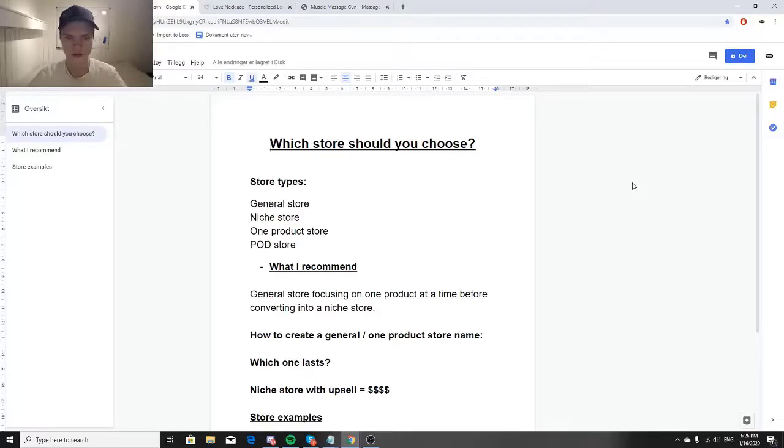So, store types. The first one is the general store. That is what I prefer. I would do a general store myself. Then we also have niche stores, where you do one niche, one category. A niche store could, for example, be hunting, fishing, or phone cases. I don't like any of those, but a jewelry store is for sure a niche store.